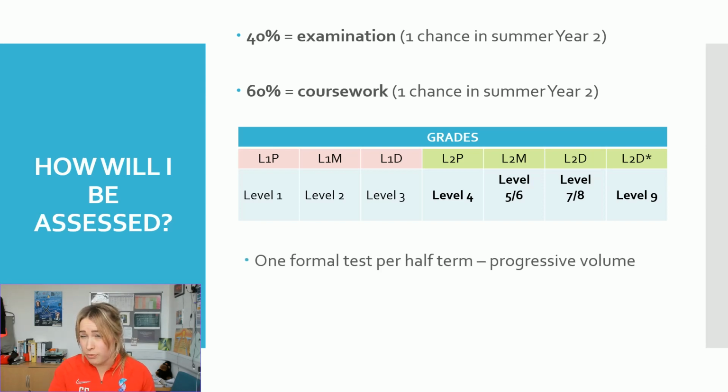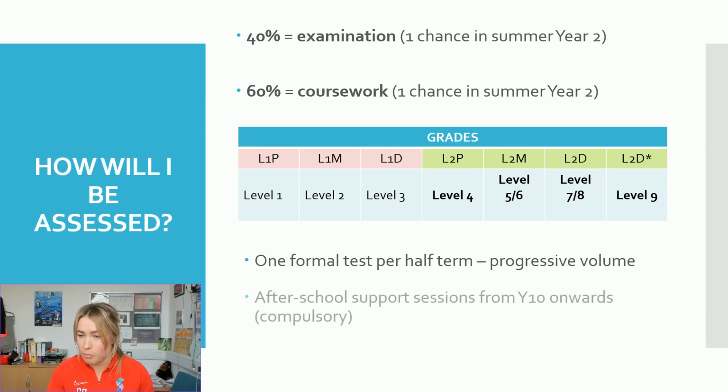We prepare you really well for the exam. We do one formal test every half term, and that is progressive in volume in that it builds every single time. So you're always having to do recall. So you're going to be so ready for that exam in the summer of year 2. We also give you your support sessions from year 10 in really tiny groups, so that you build a lot of confidence early on and develop revision skills that you can take into your other subjects as well. And we use regular homework tasks to keep you on your toes, keep your recall there, so that we know exactly where you're at and where we can offer you support if you need it.